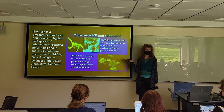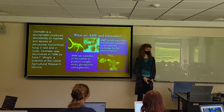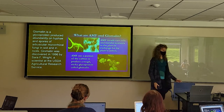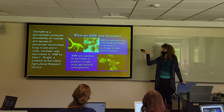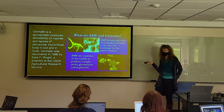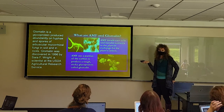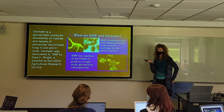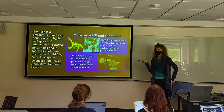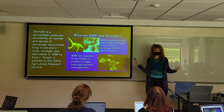Specifically, with a compound called glomalin, named for the Glomeromycota fungus that produce it. So glomalin is a glycoprotein. Can anyone guess just by the structure of that word what glycoprotein is? What is glyco? Isn't it like carbohydrate, protein? Yes, sugars. And then protein, right? So a glycoprotein is a protein that has sugars attached to it.